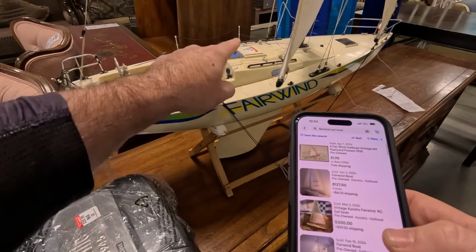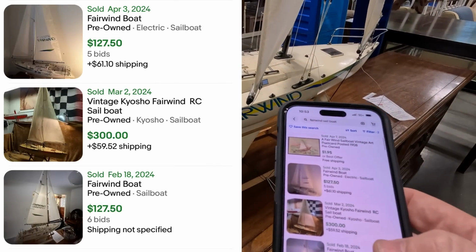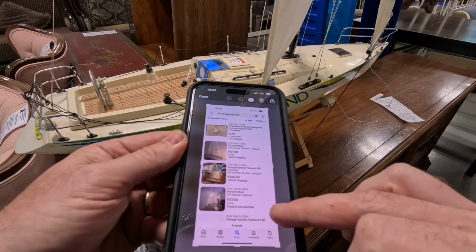This one has some issues with it. If this was like 40 bucks, I would probably buy it, but for 90 or closer to 100, I'm gonna leave it behind. But they do sell very well. Almost 100% sell-through rate. All right, so that wasn't too bad.